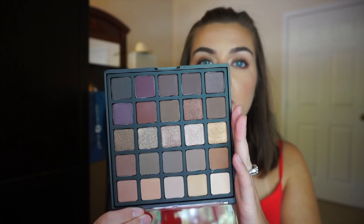And you know what? I have never tried any makeup from Morphe. I've only tried their brushes. So I can't wait to just see how these perform because a lot of people have a lot of opinions about Morphe. So this is the Bronzed Mocha palette, which is the more cool toned palette. Definitely cool toned. And like I said, you get 25 shades in here. And the other one, which I'm sure will end up being my favorite, is Copper Spice, the more warm-toned palette.